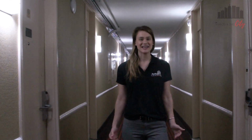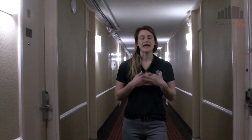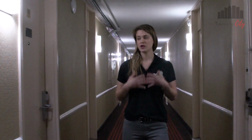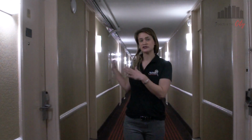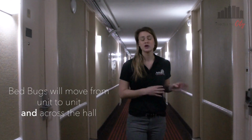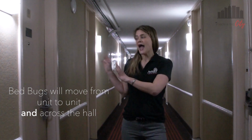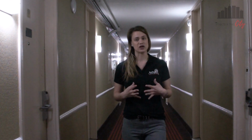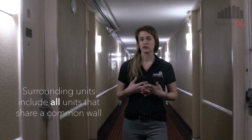So I'm here today in this hotel so that you can visualize what bedbug movement might look like in a multifamily high-rise apartment facility. So what we know is that bedbugs move not only from unit to unit when they share a common wall, but also will move right across the hall. So if we're talking about one unit right here, this is unit B, and unit B is our known infestation. Now when we implement surrounding unit protocols, we're talking about every unit that shares a common wall with unit B.